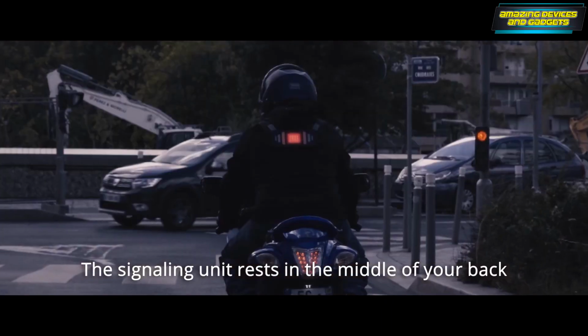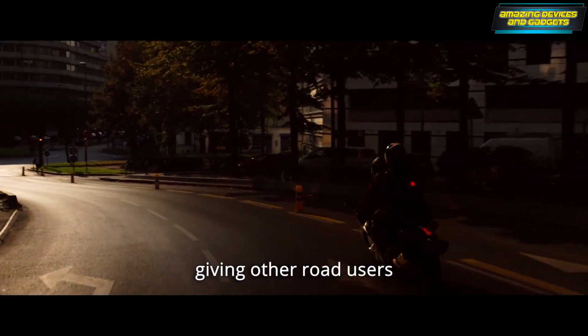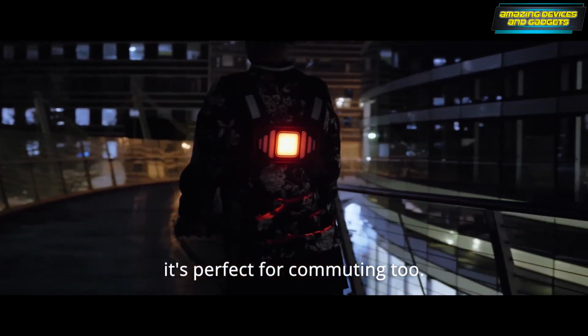The signaling unit rests in the middle of your back within a high-quality lightweight harness, giving other road users excellent line of sight. Wearable over any clothing and backpack, it's perfect for commuting too.